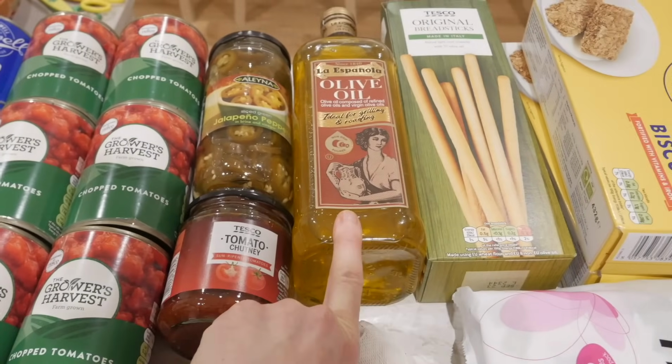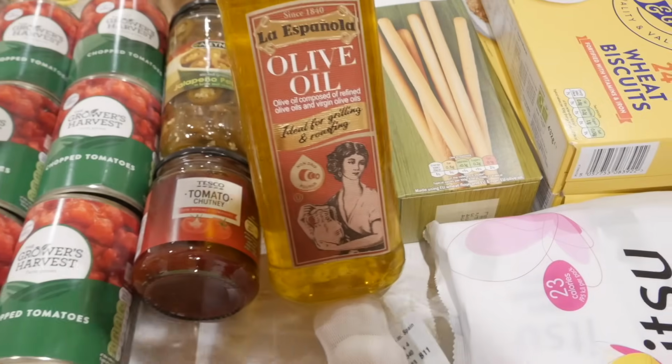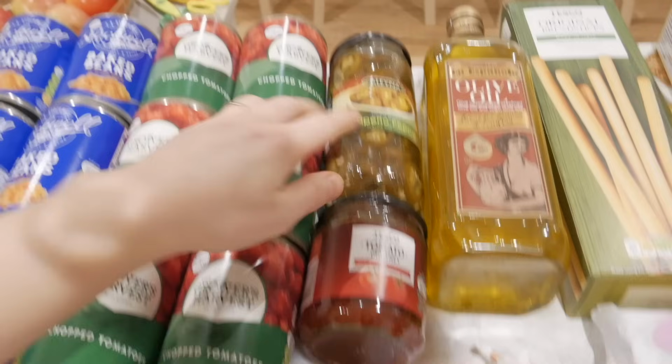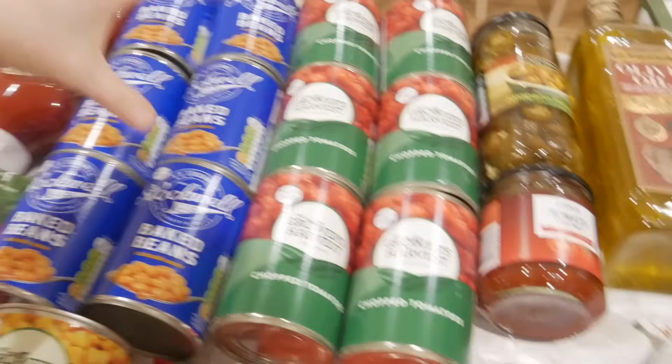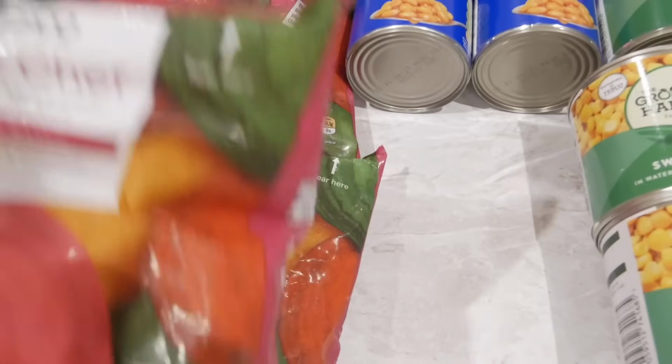Oh, I normally get our oil from Aldi because it's way cheaper. This was on sale and it was still £4.70. So I'm not impressed.